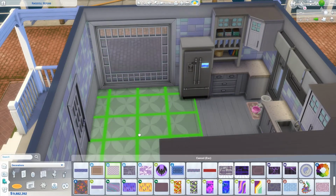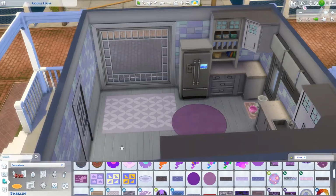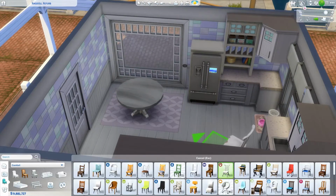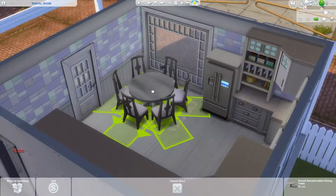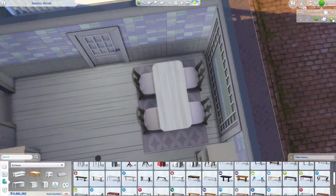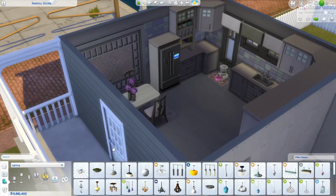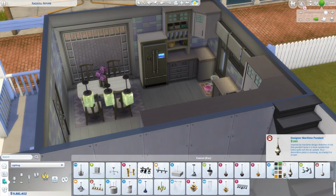I sort of envisioned this house for a mom and her kids, and because it's kind of on the small side, I just felt like this color was really, really cute. Maybe it's just because I really like it for myself. I wish this was my kitchen. But the lavender really brightens everything up. It's really cheerful, and I just really like how it turned out.